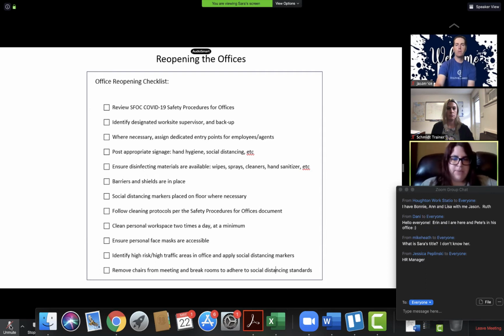Place social distancing markers on the floor where necessary to direct traffic and ensure social distancing takes place, especially in the front lobby areas, in front of the ASC desks, so nobody is crowding up on you at that front desk. Follow the cleaning protocols per the safety procedures document. Per the mandate, you need to clean your personal workspace 2 times a day at a minimum. Make sure that you are wearing your mask as appropriate.